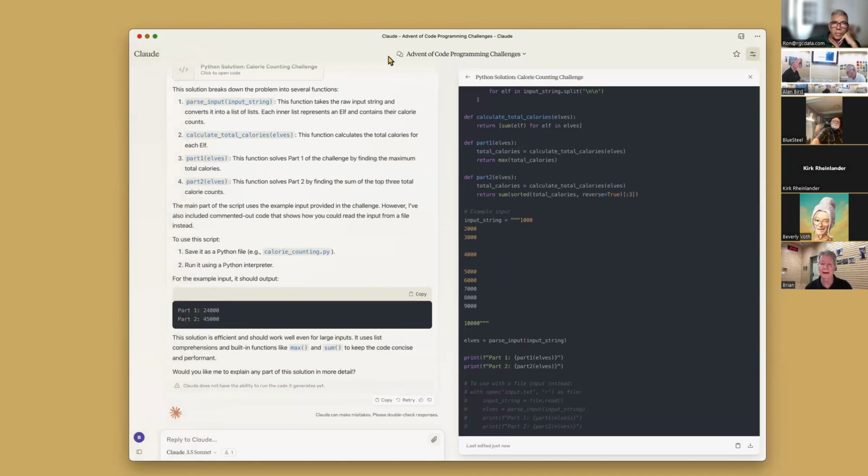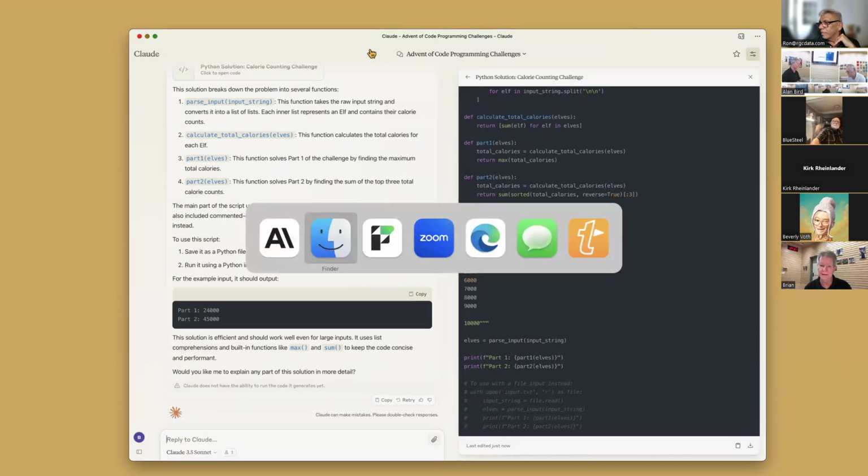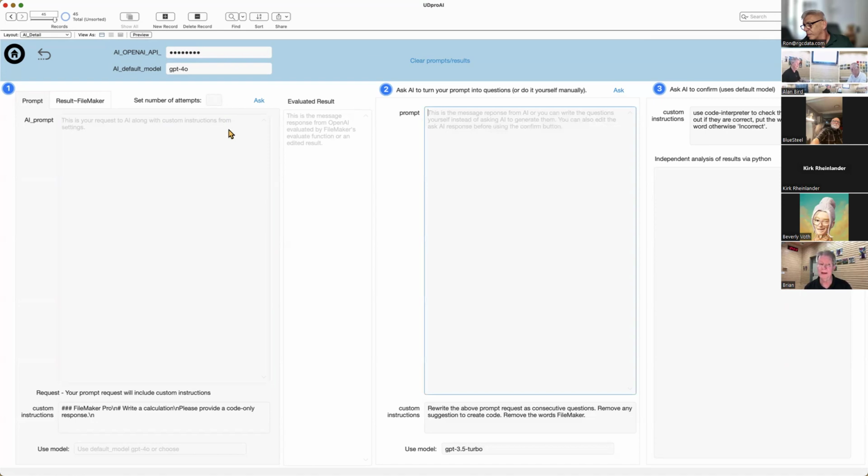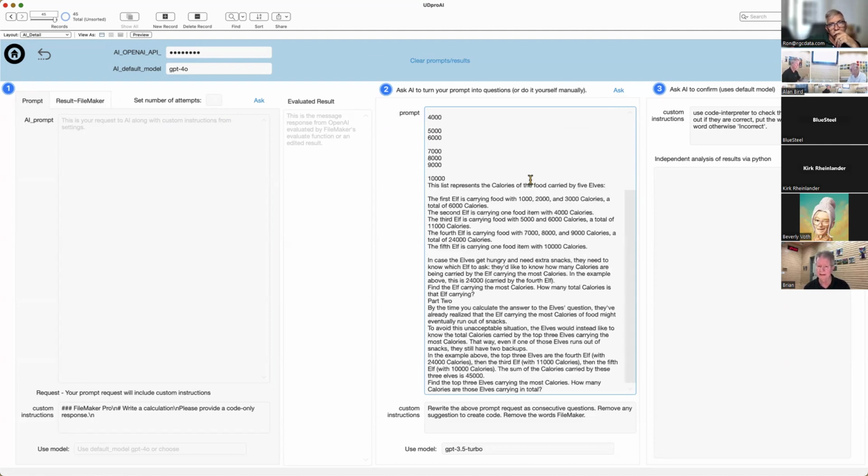Okay. So what I'm going to do, you remember that I copied the challenge and I'm going to flip over to here. Now I'm in a new record. I'm not going to put it up in FileMaker because I'll be frank with you, none of the AIs are competent enough to write FileMaker code that evaluates. They just can't do it, even the best. But what I can do is this. I can put this prompt in here, okay? And I can say, ask to confirm this, okay?